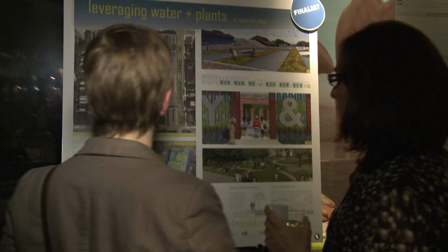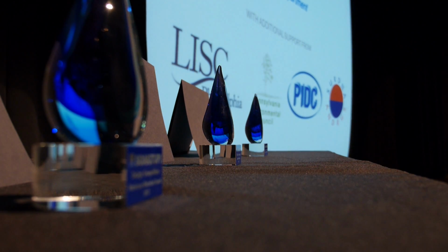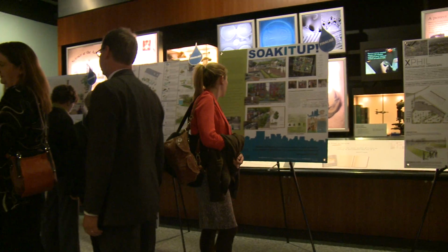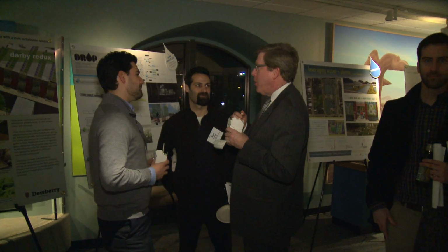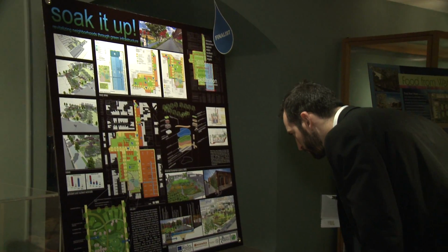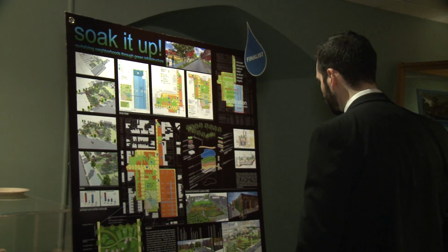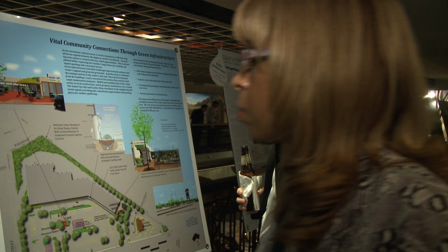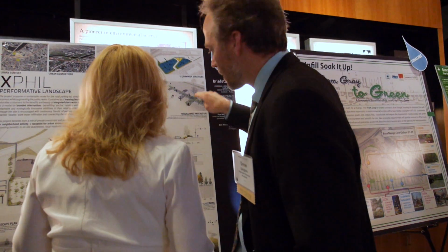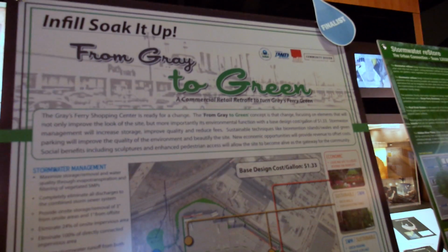Celebrating the design awards for our Infill Soak It Up program. The idea was to engage people from all over the country to come together for really innovative stormwater solutions. We have major goals and obligations ahead of us, and we need the design community to be part of changing this look and feel. So putting out this challenge really has allowed the innovative, creative minds of the design community to step up and offer up some ideas of how we're going to make these monumental changes in this city.